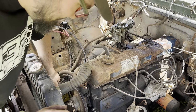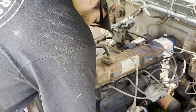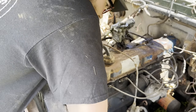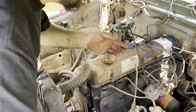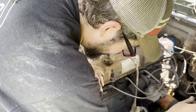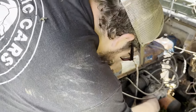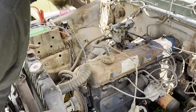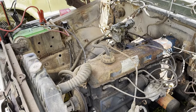Okay, so she seemed to do good. I didn't hear any binding sounds or whatnot. I didn't hear it trying to bind. I didn't hear any clunking. Oil level's good. It's not even pitch black like I was expecting. Okay, let's see what a can of ether does.